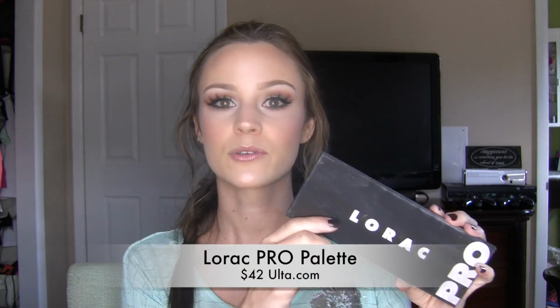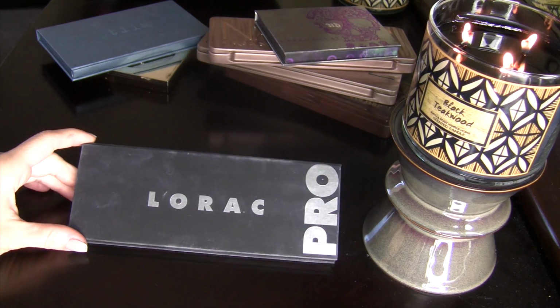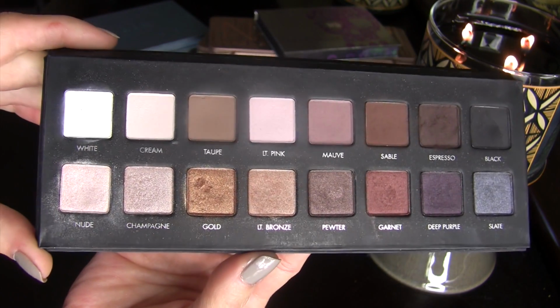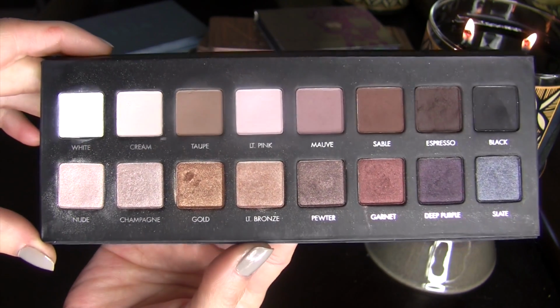Next is the Lorac Pro palette. I absolutely adore this palette. I cannot say enough good things about it. You have tons of shades. First of all, this whole top row here is matte. These bottom ones down here have shimmer in them. So you can create just about any look you want with this palette.